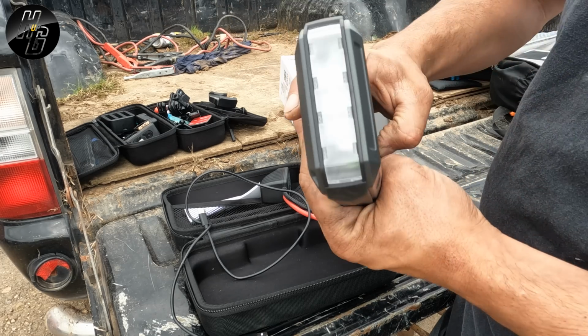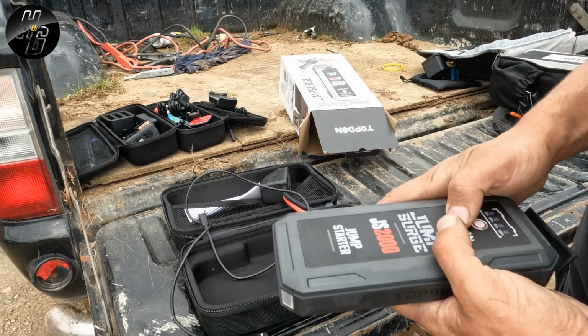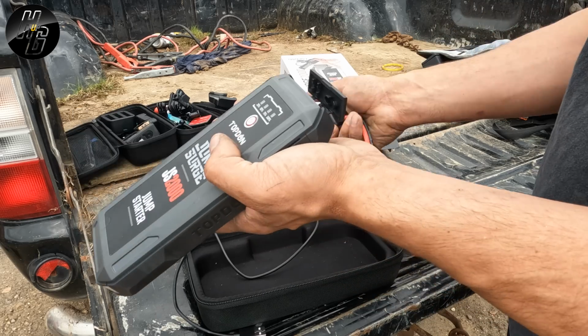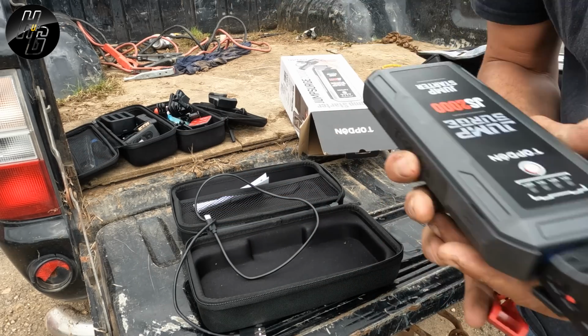You've got a nice light on the front, so if you're dying or you need help and you want to be found, that light will help you. So it's got 75%. So we have charged it, but we did use it once this morning. So let's put this onto the car and just see.